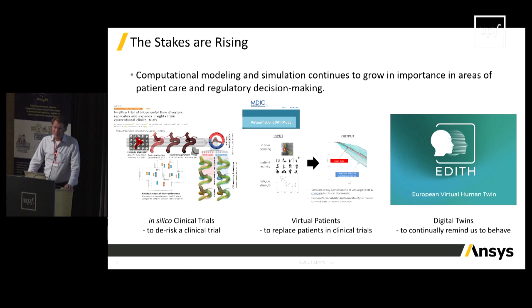But why we need these GXP documents is that the stakes are rising. More and more we see computational modeling and simulation being used in areas where there's increased risk to the patient. Within a conference like this, there's absolutely no way I could cover every single application for all of you here and the different perspectives you have and the way you use modeling and simulation. So I just tried to pick a few at a high level, and those are shown here.